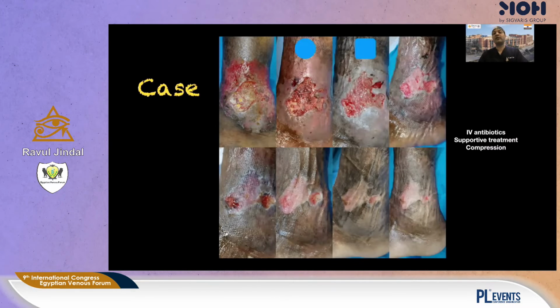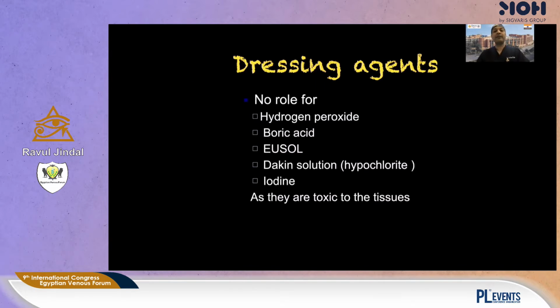Then another week, we change it to oral antibiotics. Then another week, we stop the antibiotics. So in the last 6 weeks, we have not used any injectable or oral antibiotics, just compression therapy, and these ulcers heal up.